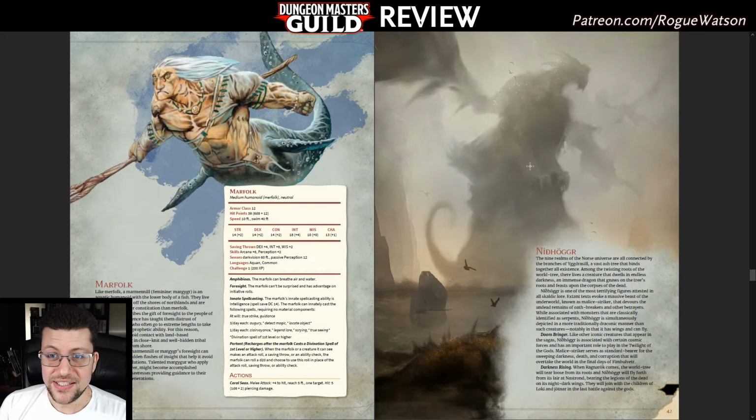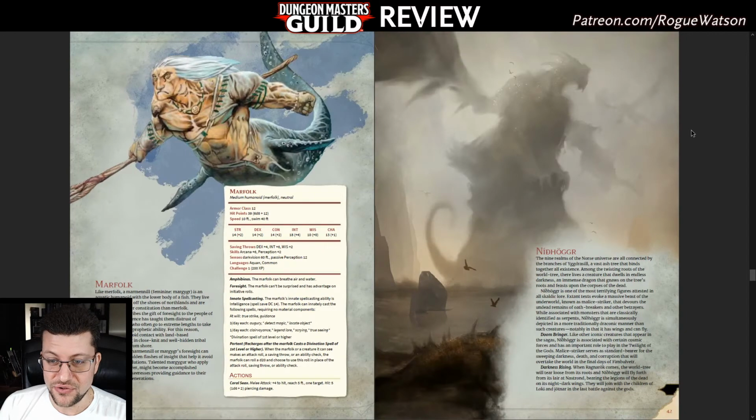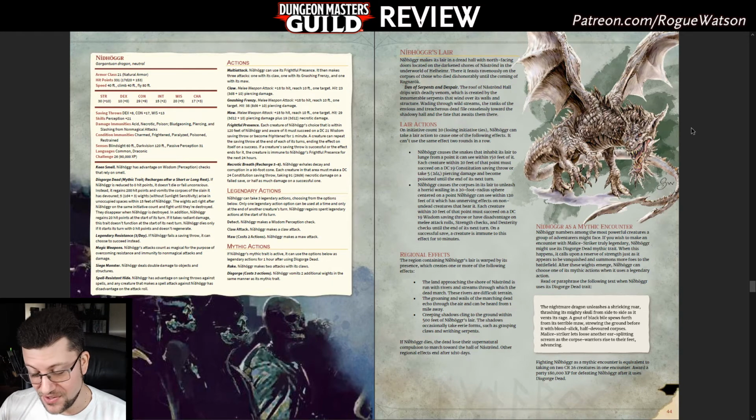Nidhoggr is just a straight up giant dragon, and he's got an awesome mythic trait. He dwells below Yggdrasil, which, fun fact, I do have a giant mirror that displays Yggdrasil in my living room, which is the world tree. And Nidhoggr is the dragon that lurks beneath, and of course it bursts through when Ragnarok happens, this giant war, which is a great idea for an incredible high level campaign, by the way, is just to do Ragnarok.